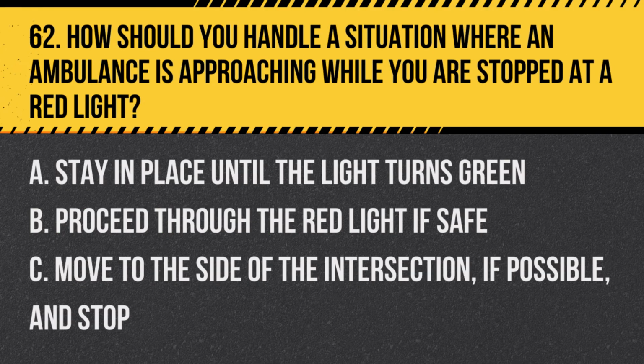Question 62. How should you handle a situation where an ambulance is approaching while you are stopped at a red light? A. Stay in place until the light turns green. B. Proceed through the red light if safe. C. Move to the side of the intersection, if possible, and stop.